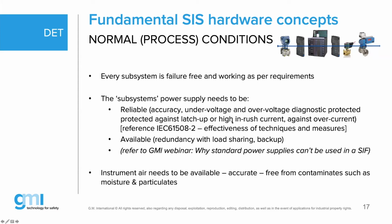Also, latch-up or high inrush current is something that needs to be avoided on such field power supplies or instrument power supplies, with protection against overcurrent. And that's all the reference coming from the 61508.